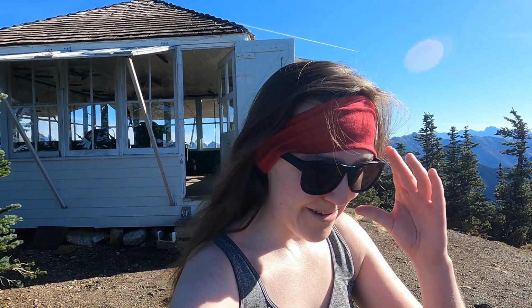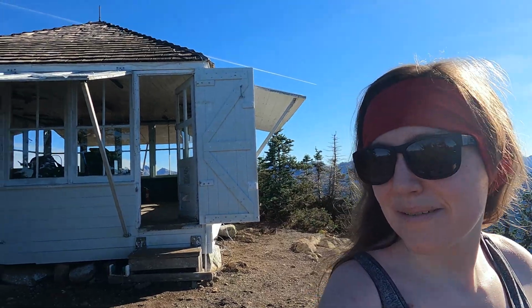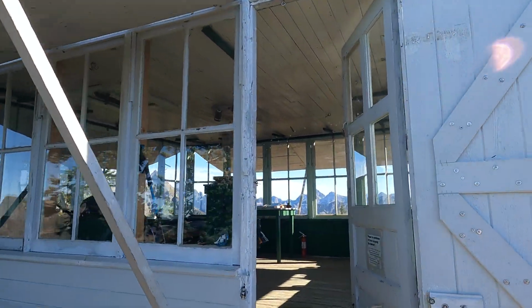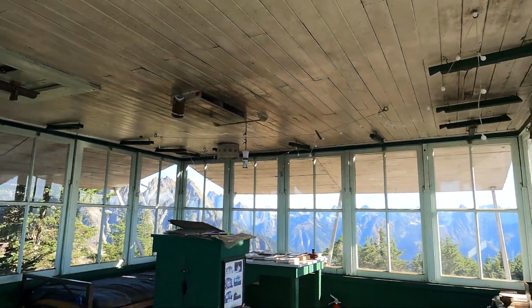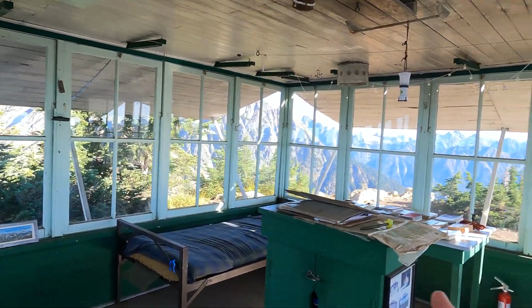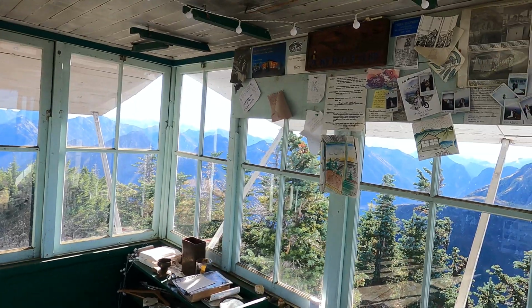The Winchester Mountain lookout. I'm so excited to finally be here. The climb up was incredible, and I am all alone up here. The people who were backpacking left, so I have this amazing summit all to myself. But here it is. Here is the inside of the lookout, and you can stay here. And people usually do. It's an amazing lookout to stay.